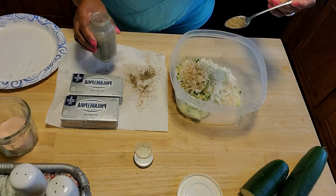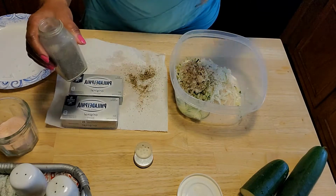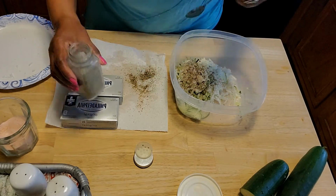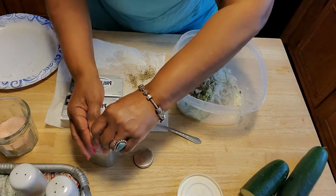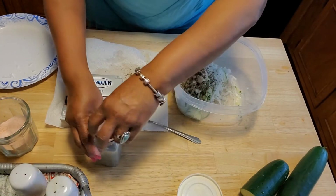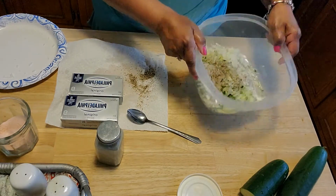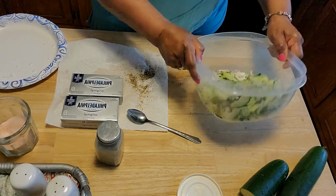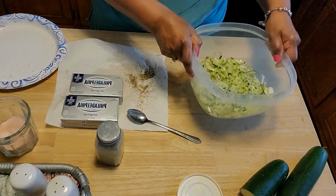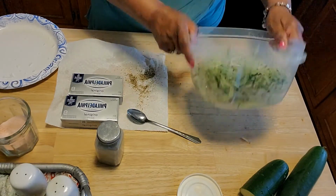Now, let's get the top on the pepper, get it back where it's supposed to be, because I got carried away. So I am just jiggling all of that around so everybody can get a little salty, a little peppery, and that is all the seasoning you want. Now, I could have added the house seasoning, but it would have just changed the whole personality of the dip.